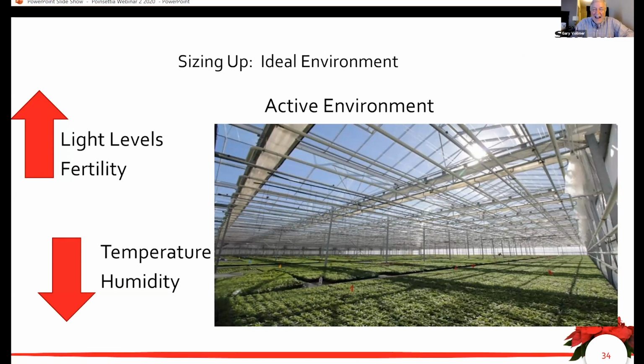So active environment, I think that's the key word here. When we say active environment, what does that mean? We want transpiration. We want stomates open. We want water flowing through the plant, into the air, and out of the greenhouse. That's what we're after. That's the ideal growing situation. So you want higher light levels. If you have high light levels and low humidity, your fertility has to match because they're going to be growing actively. And that's what we call the butter zone. That's where it's really good.